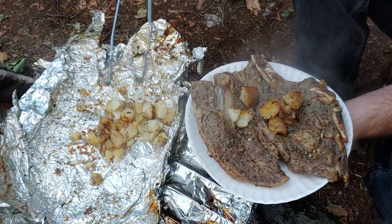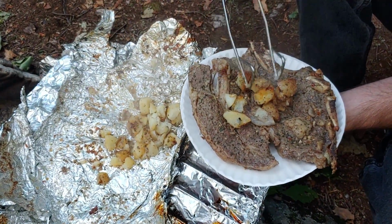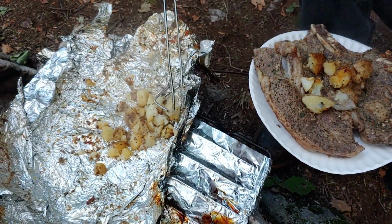Dogs, you can hear them whining. They sure smell it. The whole mountainside smells amazing. But yeah, that's hardly going to work, guys.